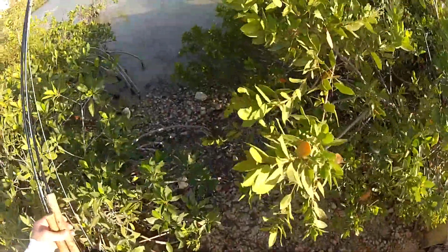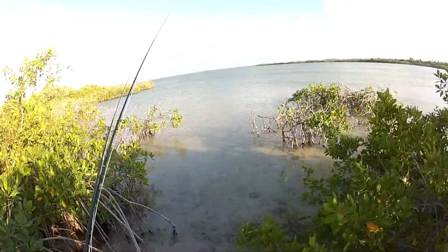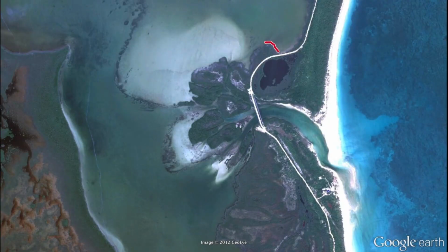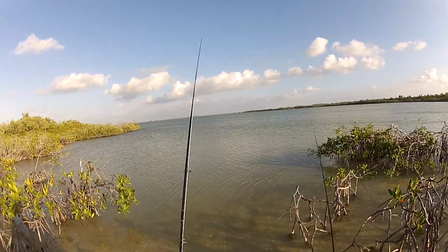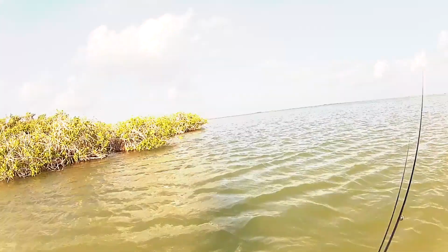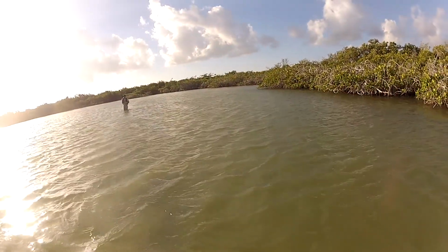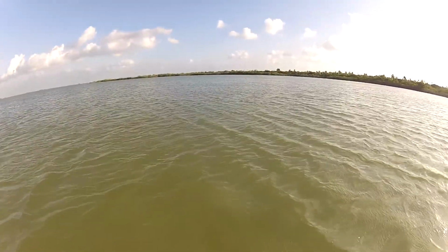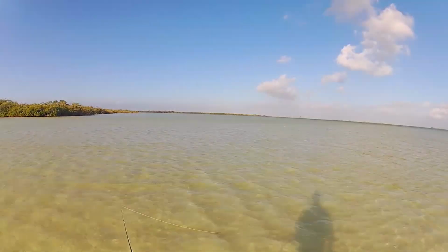As you walk in, you want to stay fairly close to the mangroves and hug that left-handed shoreline as it follows a gradual curve. Once you turn the curve, you'll actually see where the flat is, and it's maybe a 10-minute walk in the water. It gets a little spooky when you first get in, but the water never gets more than waist deep, and when you see the flat that's on the other side of that curve, it's going to be worth it.